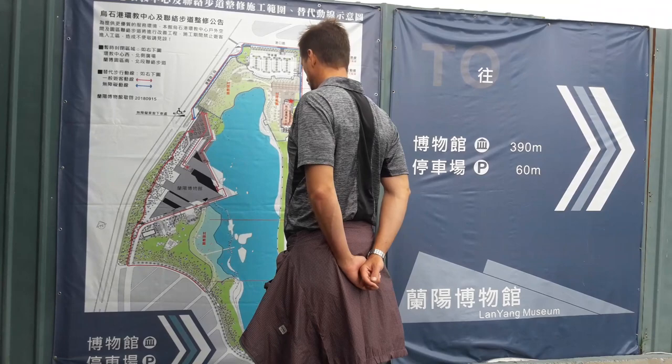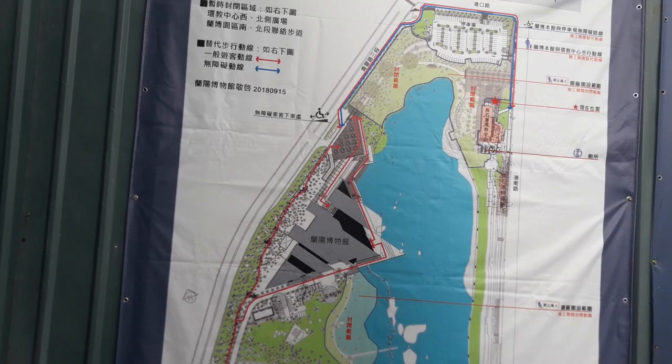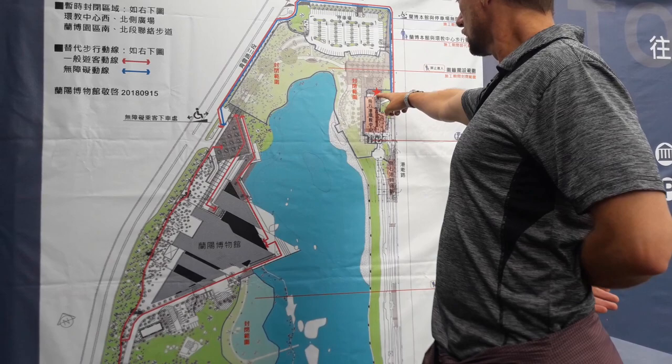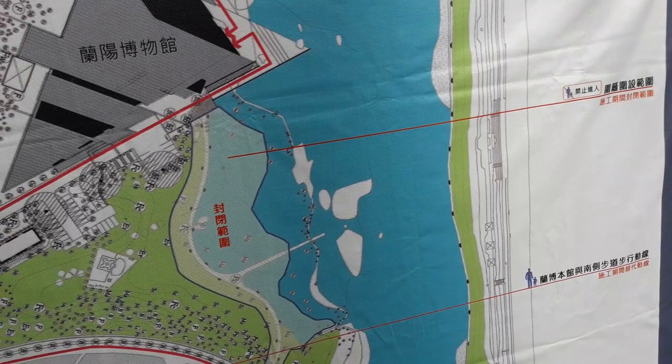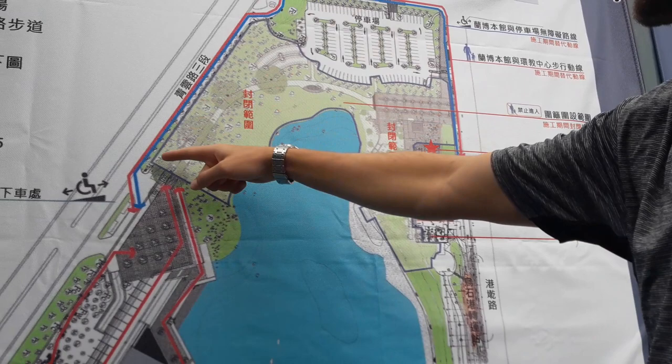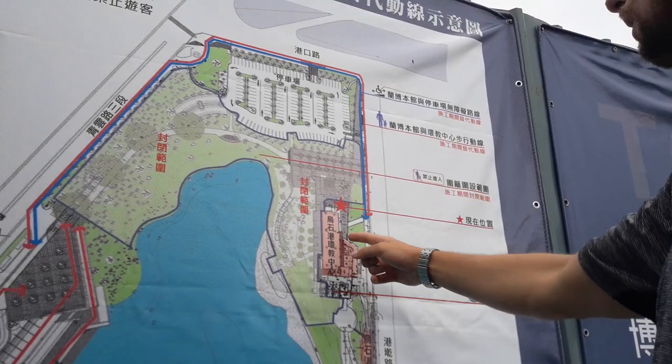What does that mean? That's the map of the museum. So, I cannot read. We are here. Yeah, we are there. And then? We can go this way to the museum, or we can go... Yeah, we need to go this way. See the arrows? The arrows say we need to go like this. I think you can walk like this, but we're going to take our bike this way. Okay, let's go.